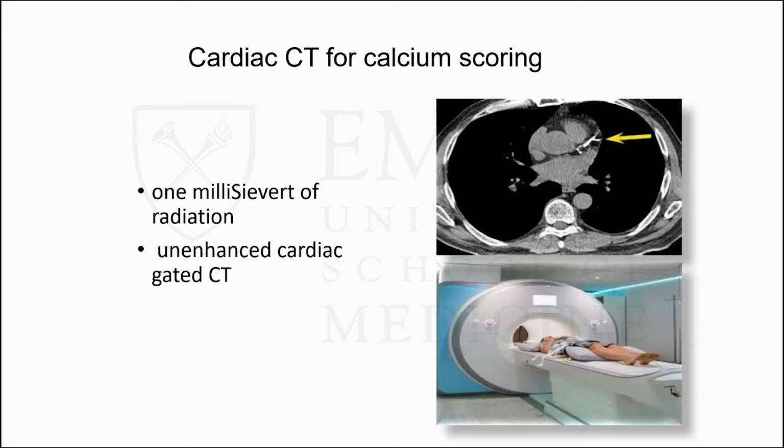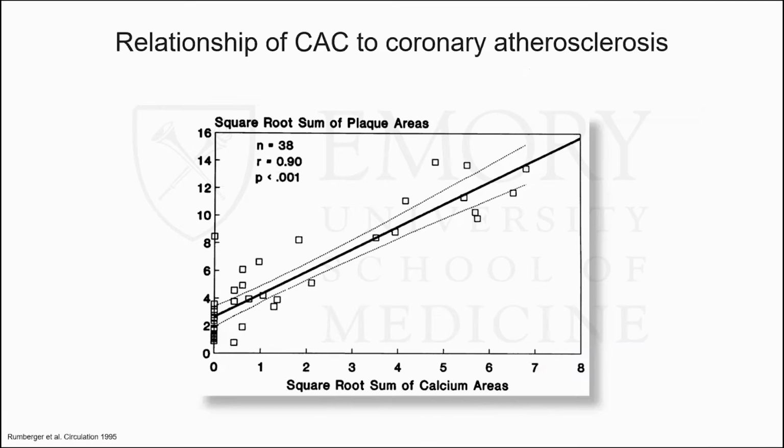So it's very user-friendly. The use of coronary calcium as a surrogate marker for coronary atherosclerosis burden was started actually by this study by Rumberger et al., published in the 1990s, where he looked at 38 coronary arteries from 13 autopsy hearts, and he dissected them and scanned them by CT, and then compared the sum of the atherosclerotic plaque that he saw by histology to the sum of calcium seen on CT, and found that the coronary calcium highly correlates with coronary plaque area.